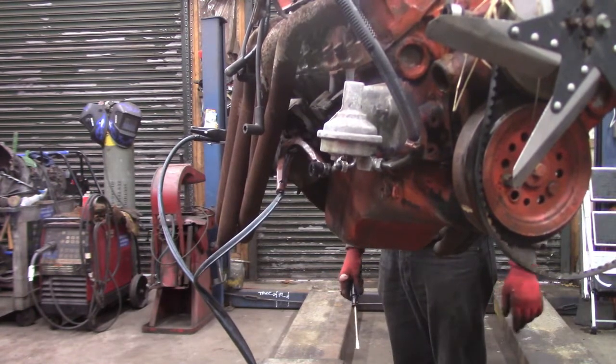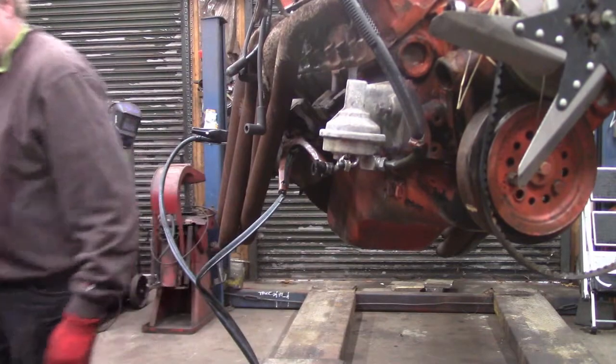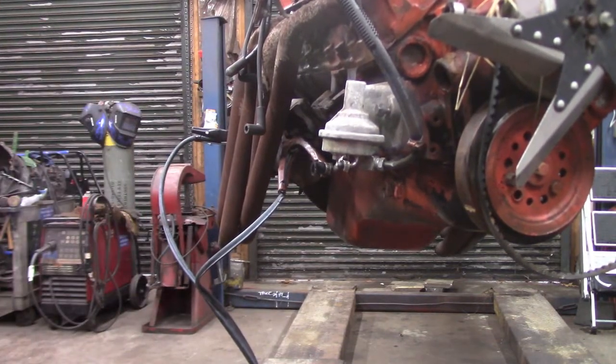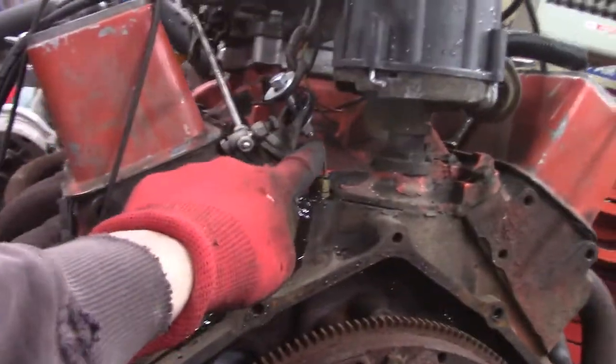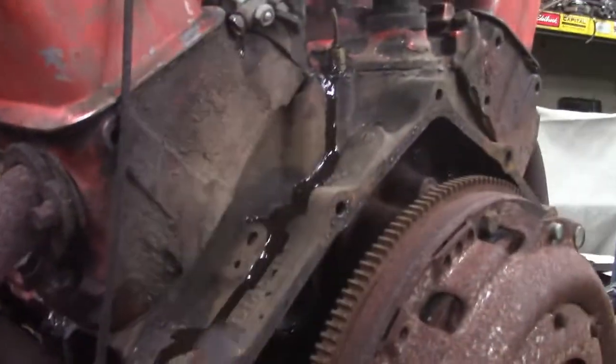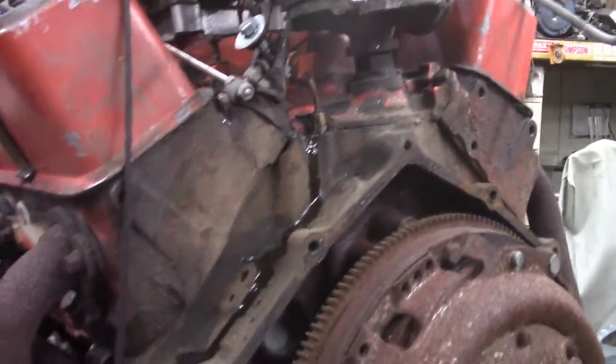Well, apparently it's got oil pressure. Before I fired it off, I would have had to put an oil pressure gauge on it because, as you can see, the oil pressure line was just snipped off. And it did something, even turning it over as low as it did. So I actually have an oil pressure gauge I'm going to plug into this thing.